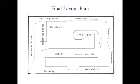And basically, this is what it looks like. We have Hamilton City here. You enter the room here. Hamilton City goes around. This is a pretty large area, 20 feet by 20 feet, which is a pretty large area for one town. But I wanted to have the two interchanges, the roundhouse and the shops.